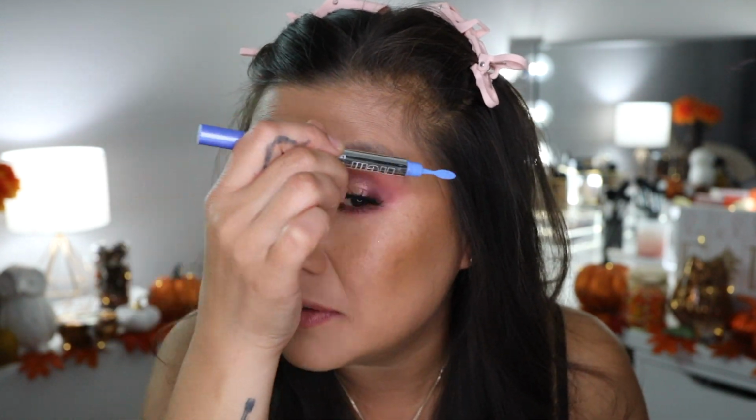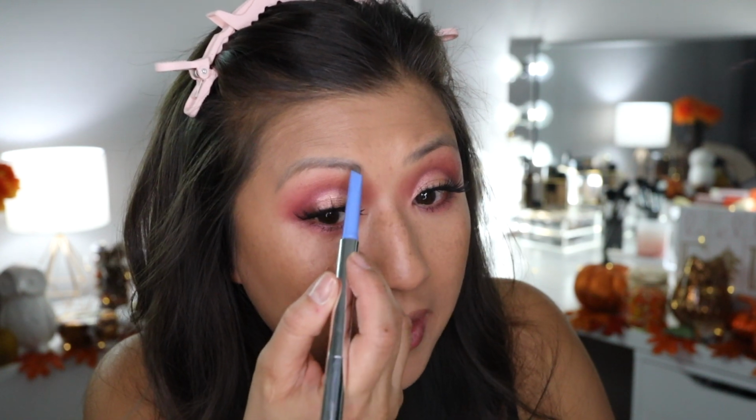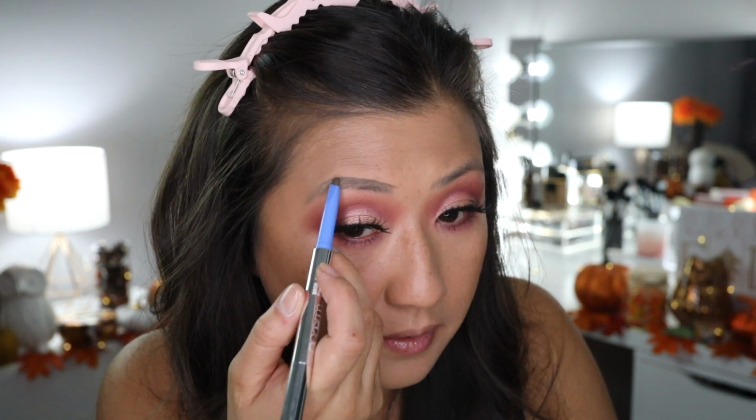So let's finally get to the brows because I look so funny right now without them. I'm just going to groom my non-existent hair here. So far this has been my favorite brow pencil. This is Brow Chow by Item. And to be honest, I think I like this a lot because of the color. Because you guys know I love these chubby pencils, so that's a given.